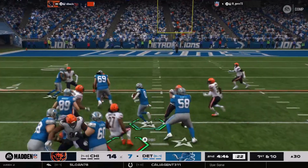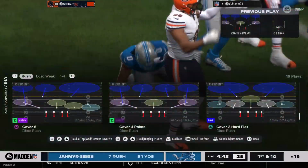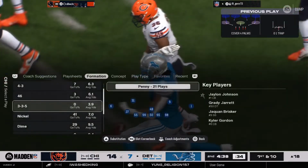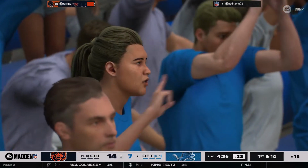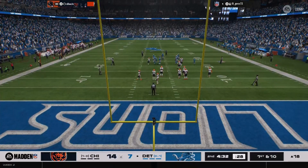A run up the middle, it's Gibbs. And this takes him into the red zone. He's brought down inside the 20-yard line. A gain there of 11. First down, Detroit. And these are the explosive runs that open everything up.